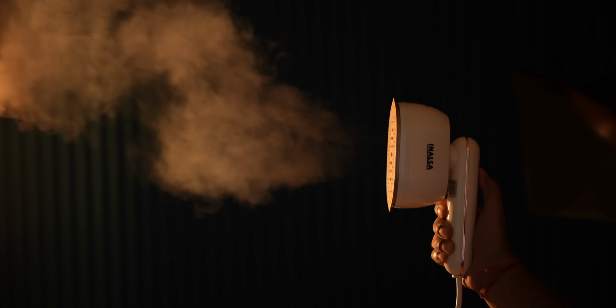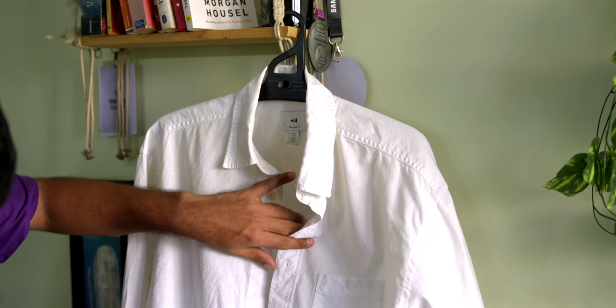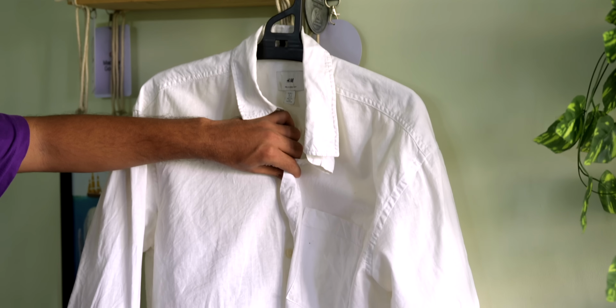Now, suppose I want to go out and this is my shiny white shirt. Like, it's really bad, it's crumpled. So let's see how much we can iron it in just 1 minute or a couple of minutes. I don't know if you guys can hear it. It makes a sound like a motor. Let it create more steam. This is more of a jugaad type of stand.